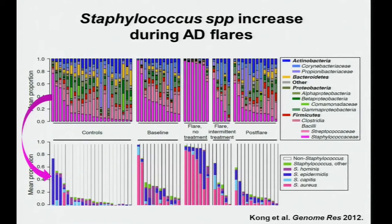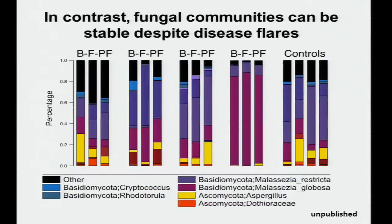But what remains a question is, these are correlations. What happens to get from this point to this point, or what can we do so that you remain a control, you don't go on to develop atopic dermatitis? Those are questions that remain. We did look at the fungal communities on the skin. Julia O looked at this. These are baseline, flare and post-flare for a few of our patients who had atopic dermatitis. And although you see fluctuations in the bacteria, we don't see that type of fluctuation in the fungal communities on the skin.